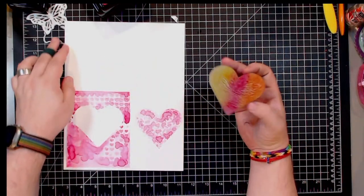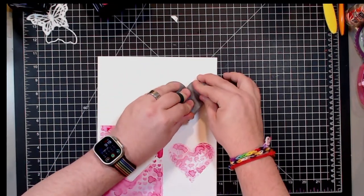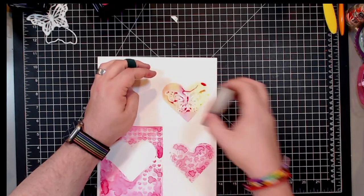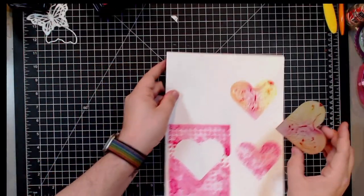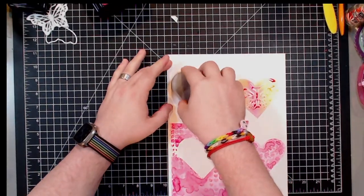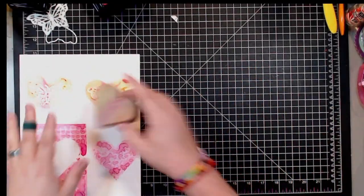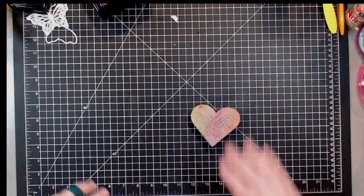All right, so now we're going to take this and flip it over. Give it a second. And look at that beautiful butterfly impression. And then, of course, you can get a second impression. Probably can get up to three, depending on how many times you spray it. But do you see that beautiful butterfly? I just love the outline. I just want to ink this up and make a heart, you know? But there's so much you can do with the stamping foam.